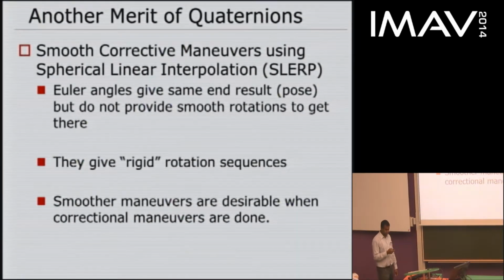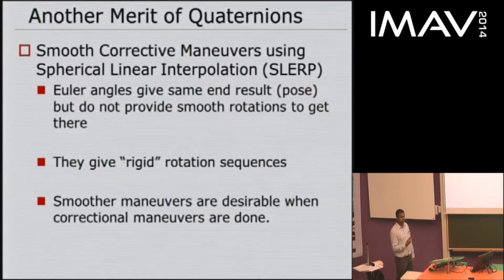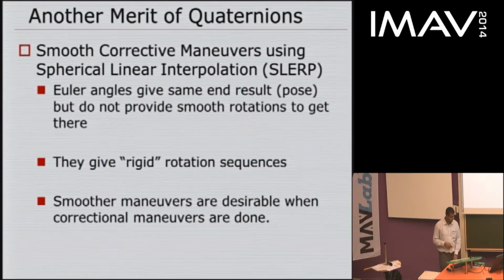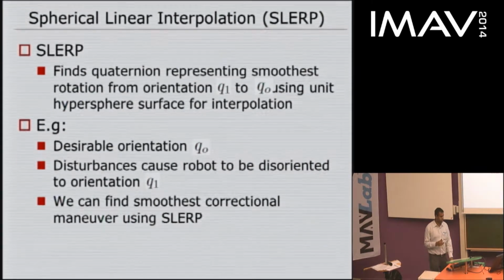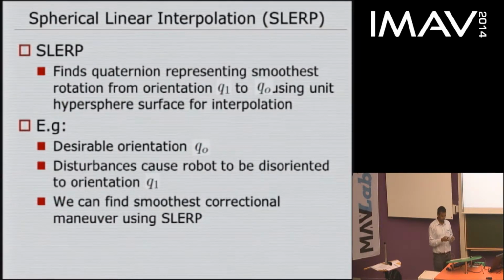Another advantage of using quaternions is that, as I have mentioned, if we use Euler angles, it gives very rigid movements, but using quaternions, we can specify much smoother maneuvers for the flapping wing flying robot using the concept known as spherical linear interpolation. So spherical linear interpolation finds the quaternion representing the smoothest rotation from one orientation to another using the unit hypersphere for the interpolation. So we have one orientation, we have a disturbed orientation, and if we want to recover the original orientation, we can find the smoothest maneuver using this technique.